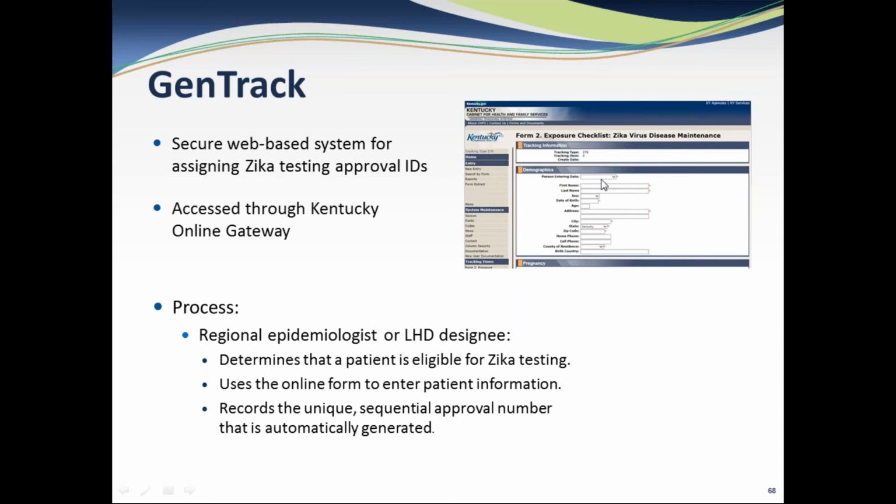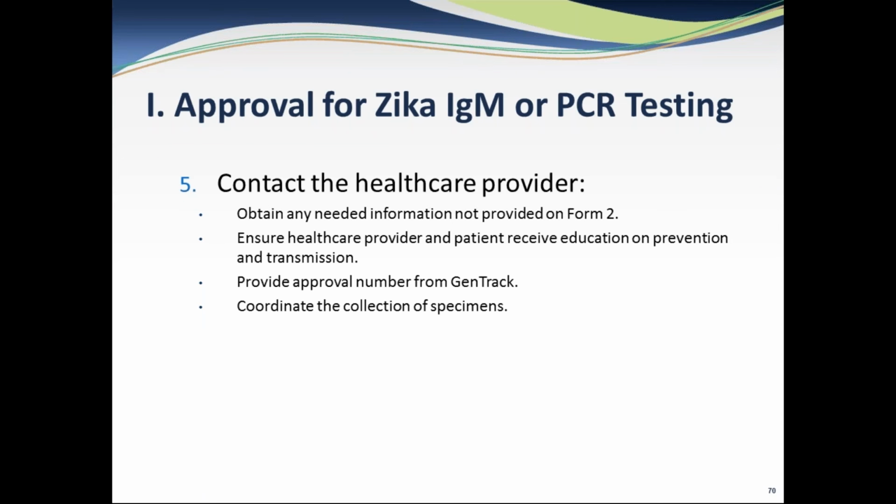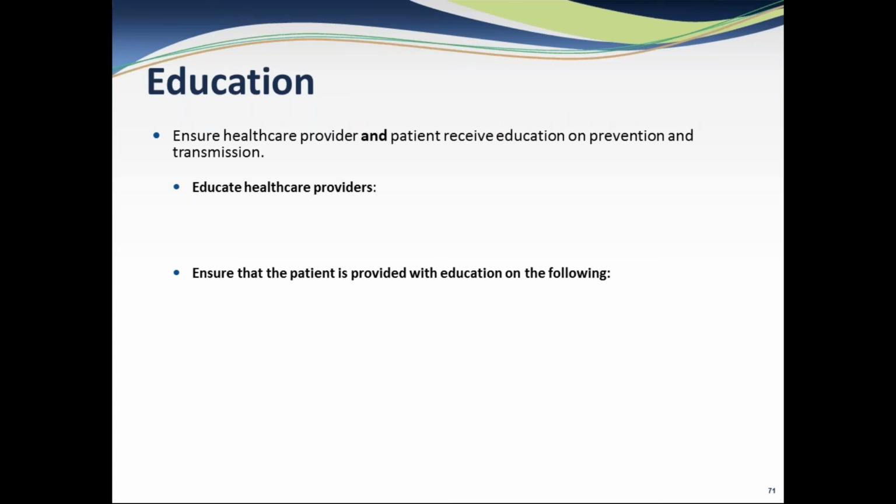So the approval number would be KYZIKV, and then whatever number it generates. Make sure to write that number down because you're going to be sharing that with the healthcare provider. So when you contact the healthcare provider, make sure to get any information that you did not get on Form 2. I recently got a request for testing, and the pregnant woman was term, and she came in and she had every single symptom, but there wasn't an onset date. So I knew that we had a really sick woman who was about to deliver a baby, and as I called the provider to get more information, I was ready with my approval number. She said, oh, I marked all of those out because she didn't have any of them. So getting that extra information from the provider was really key.